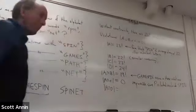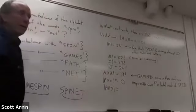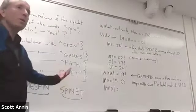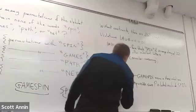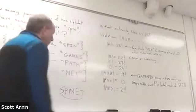SPINET could look like that, right? And so that's a block of 6. So take out 6, that's 20 plus 1, 21 factorial. Okay, 21 factorial. And again, similar reasoning. We don't have to go into all of that.